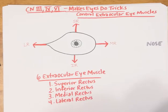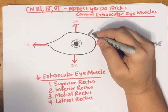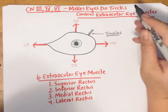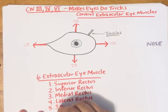Now we have two muscles that are called oblique muscles. Oblique means that they go at an angle. Now we do have a piece of connective tissue that is right here. And this is basically called the trochlea. The trochlea is basically like a tendon that is going to attach to the superior oblique. So it's a tendinous sheath.